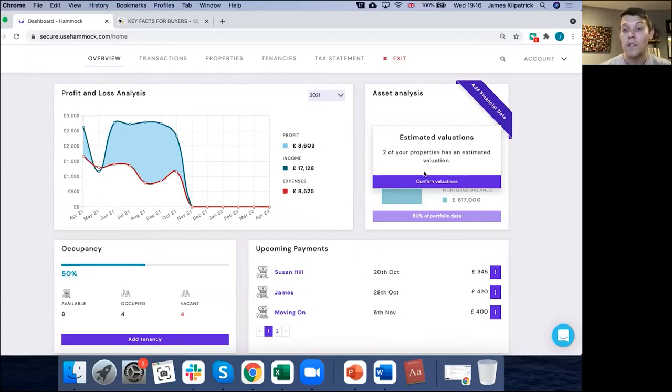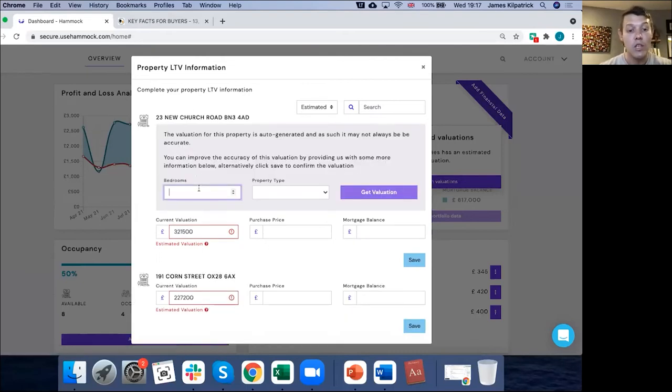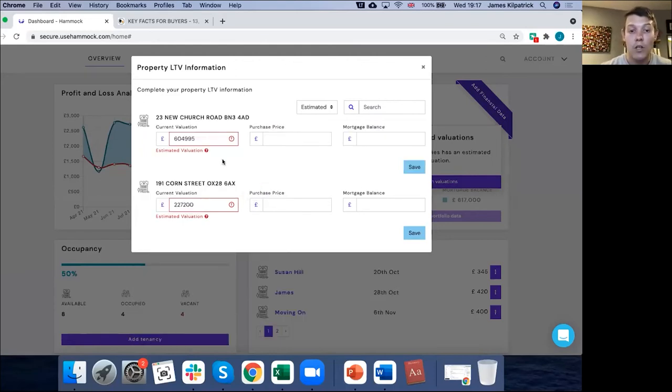The first new feature I'm going to talk about here is that we now provide up-to-date valuation estimates for your properties. We pull data from about 8 different sources, everything from Zoopla, Rightmove, Land Registry, etc. You can see here I've got two new properties to confirm, so I just click confirm valuation. Just on the address alone, it will give me a rough estimate. But if I click here where it says estimated valuation, I can add a bit more information. So let's say this is a 3-bed, semi-detached, click get valuation, and then it will update. And then obviously I just put in my purchase price, or mortgage balance.